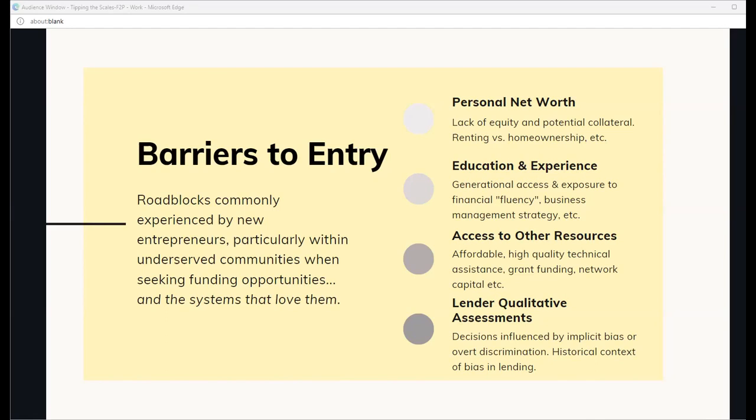But some of the specifics, the personal net worth piece: one of those challenges can be around how many assets you have, what collateral you have to put up against a financing request. There's also this elephant in the room, this real monolith of the inaccessibility these days of housing, that increasingly evasive home ownership piece, which was the traditional hallmark of wealth building among low-wealth and even middle-class communities, right? That was one of the primary vehicles for upward mobility that is becoming increasingly difficult to access.